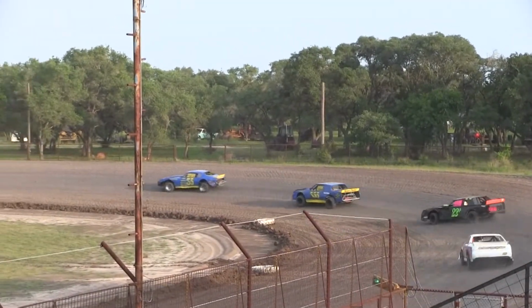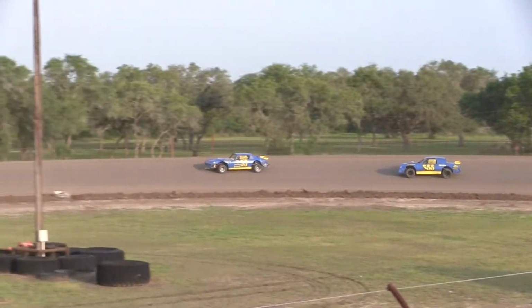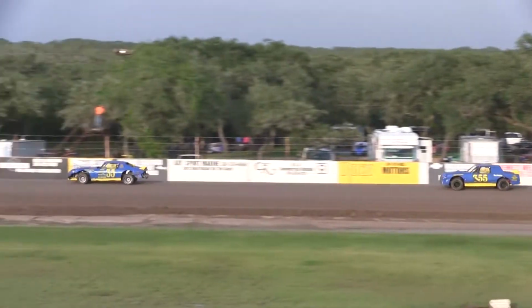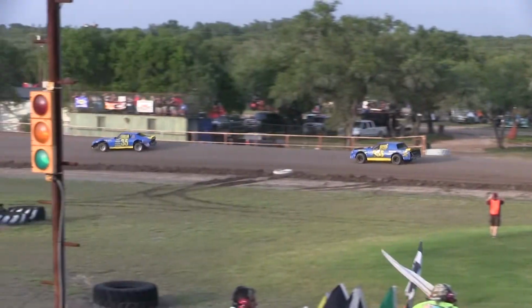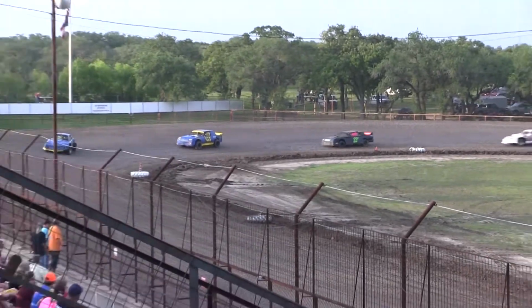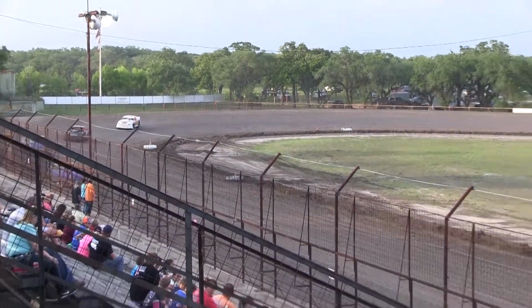Tony Blankenship still your leader. Looks like Joe Boop hanging on to that second spot. Third spot is Michael Pesic in the 22P. Chamberlain, Monty Chamberlain, that is, the double nickel machine. He's hanging on to that fourth spot. Fifth belongs to the 33Z of James Zarbuck, and Michael Mosley rounds him out in 6th.